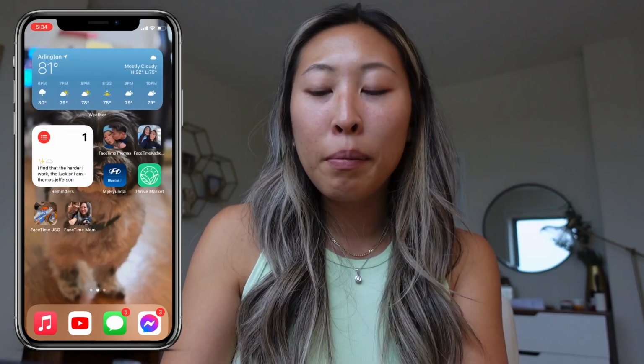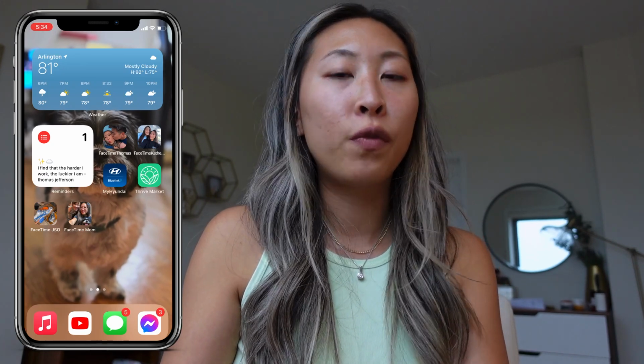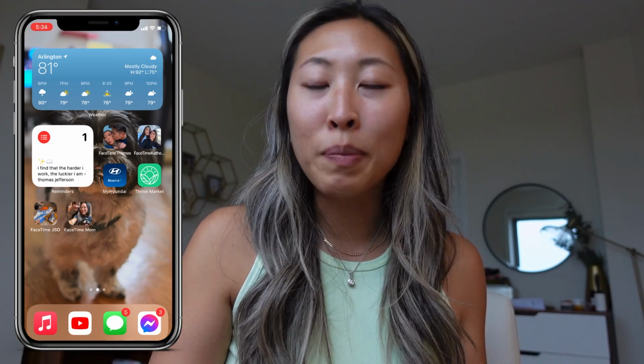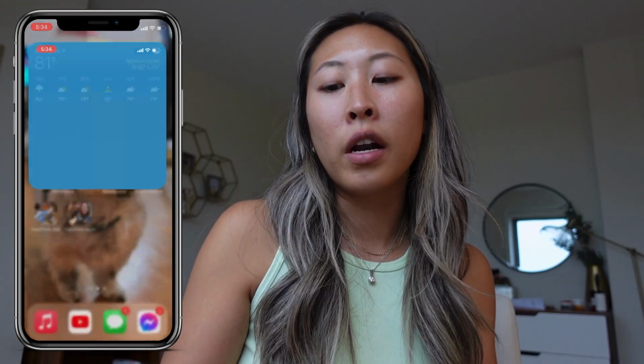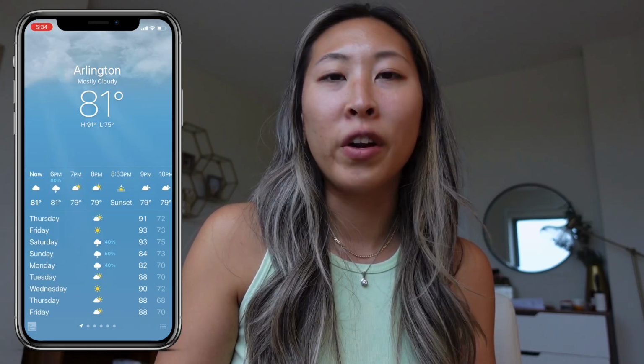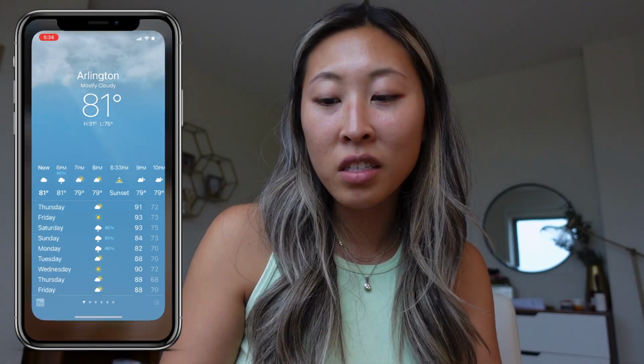And then we get to my second page, and at the top I have a big widget for the weather, just so that I can see what type of weather is happening right now, and then what I can expect for the rest of the day. And if I click on it, it goes right to the weather app, and I can see what the weather is for the rest of the week. So that's the weather app.